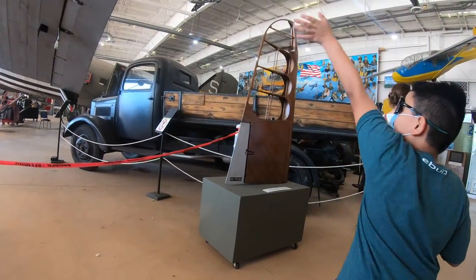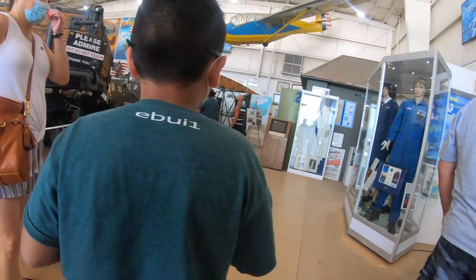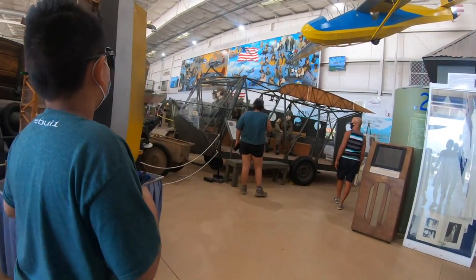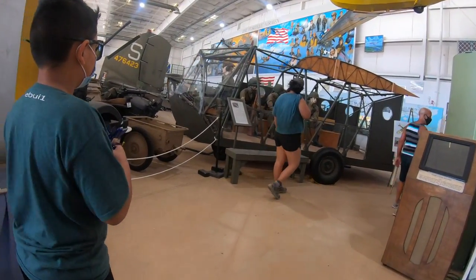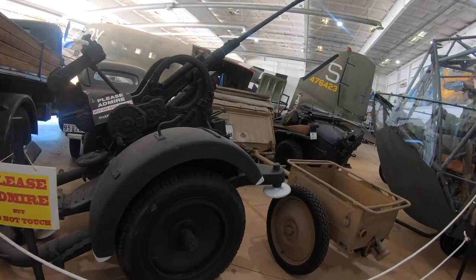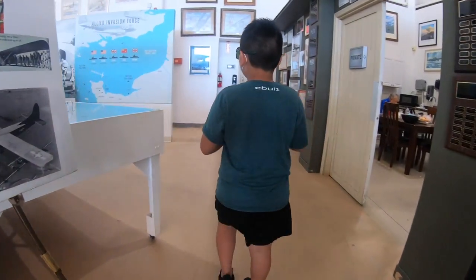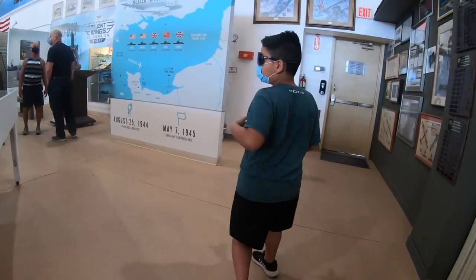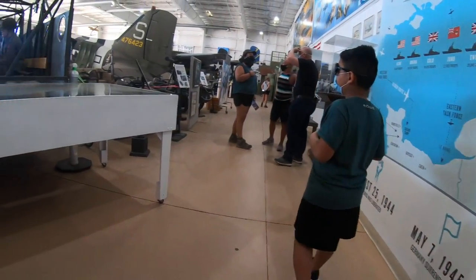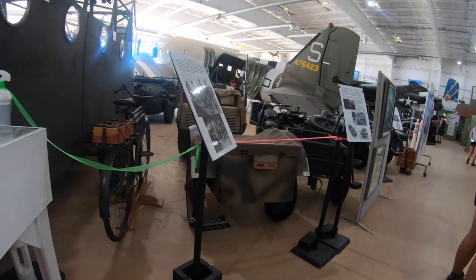Look at the Jeep. Oh, cool. Please admire, but do not touch. Yeah, some of it's at Huntington Beach, probably.